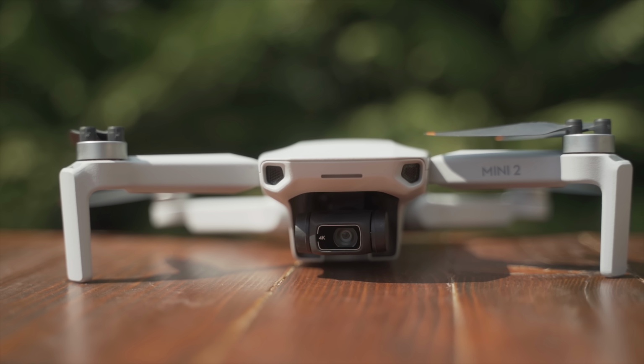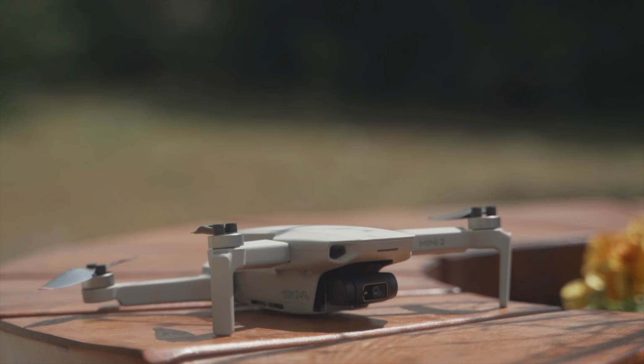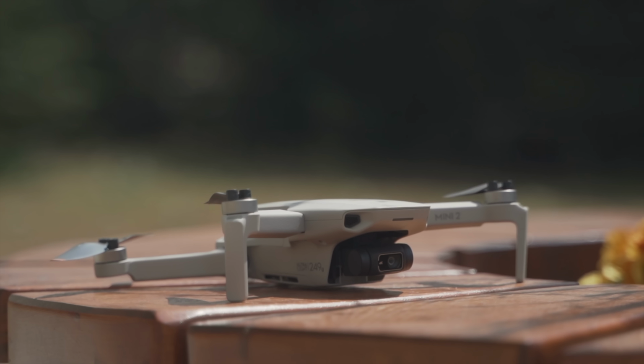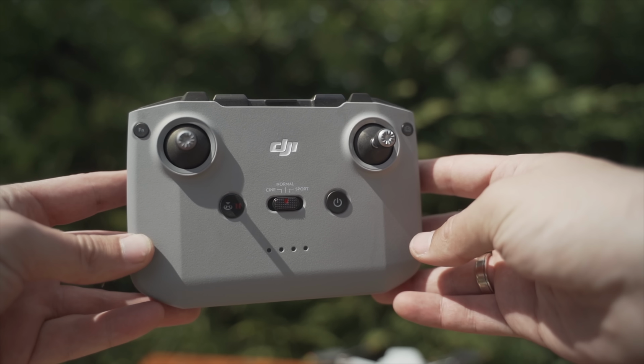So the DJI Mini 2, one of these drones that you just cannot neglect. And why is that? Well, we have 4K video, we have 3-axis stabilization, we have OcuSync transmission technology with a great range, 30-minute flight time, and it's sub 250 grams. What's not to love about it? There are of course many things that I do love about this drone and a few that I don't really like, and we'll talk all about them in today's video.